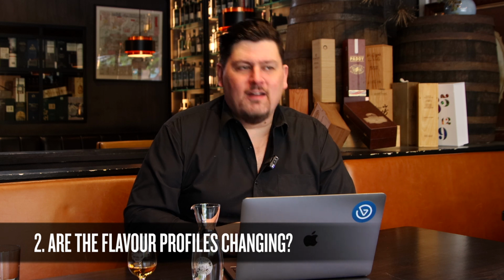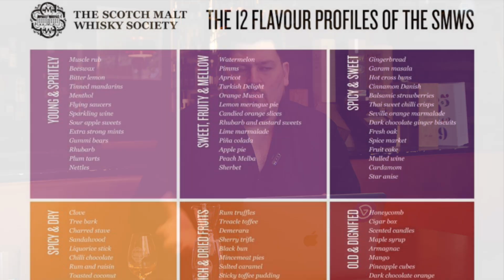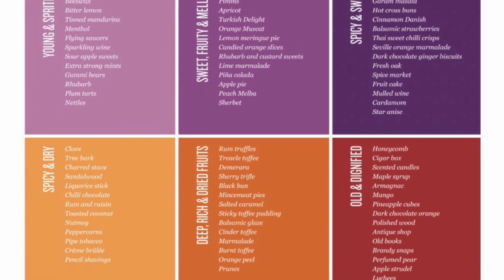Question number 2, are the flavour profiles changing? What happened to that? Okay, so that question has come from someone, I'm not going to say who, who is obviously a little bit on the inside at SMWS, who knows a little bit more about what's going on at the moment. They would have noticed there was a bit of a review of the flavour profiles. Were they going to change the names on them? Were they going to get updated? Were they going to get increased or reduced and those kinds of things? It seems like we've just settled for the moment, and the profiles we've got at the moment work really well. So we may as well just stick with what we've got. If it works well, it works well.